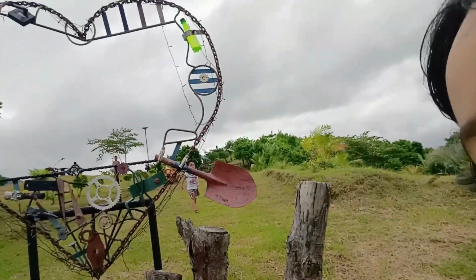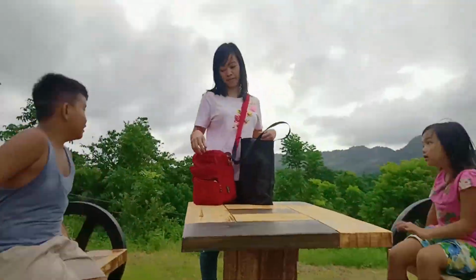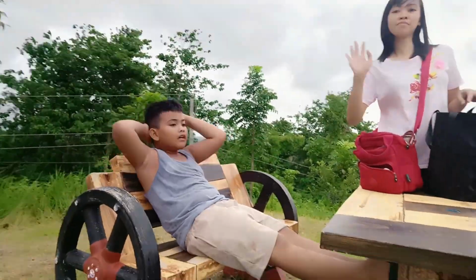So this is the chairs. Okay. I need to fix this. Okay, I need to go in. So this is the heart. Oh yeah, it's the floor. So this is the seats for us.